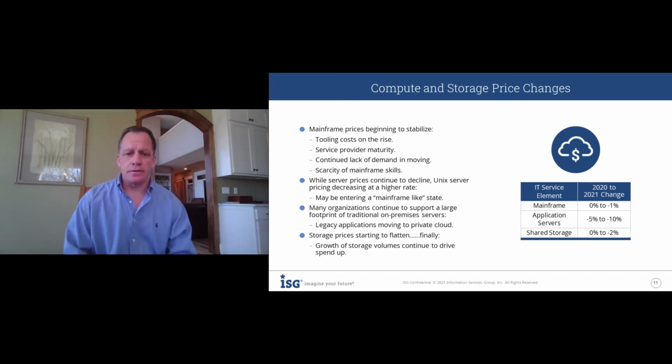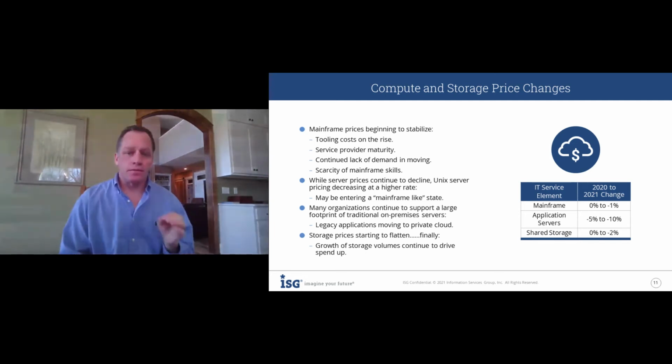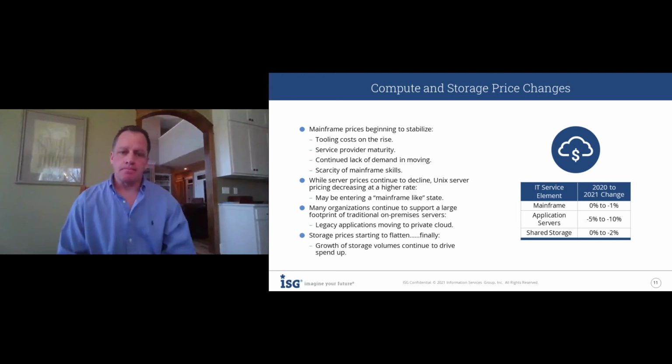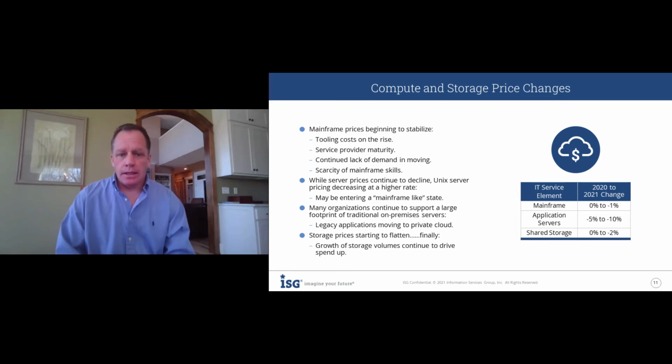Looking at the server and the compute side of things, we see steady declines in pricing for Windows and Linux, excuse me. For Unix, we're starting to see a little more steep price declines, and I call it the mainframe-like state that it potentially is going to enter into. And bear with me when I talk about this one, but basically the workload or the business case to move workload to Unix is not as compelling as it used to be.